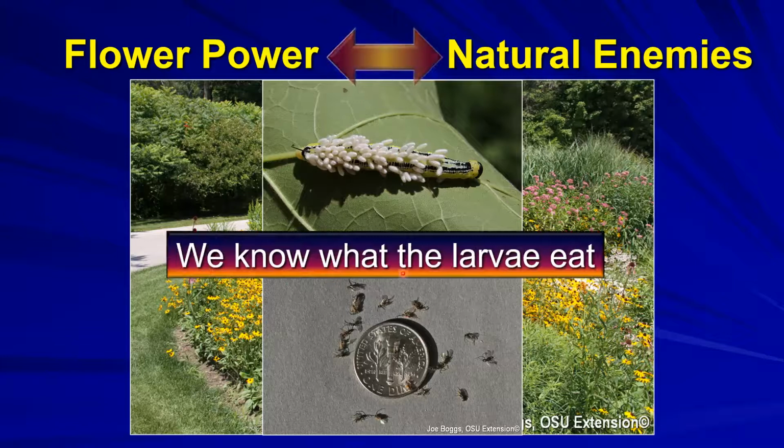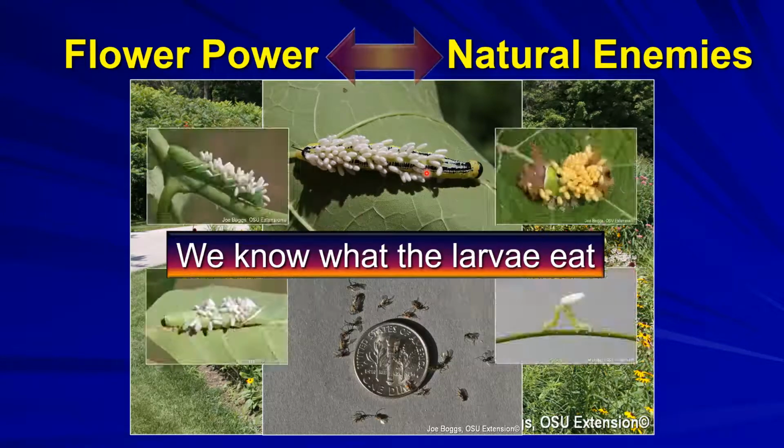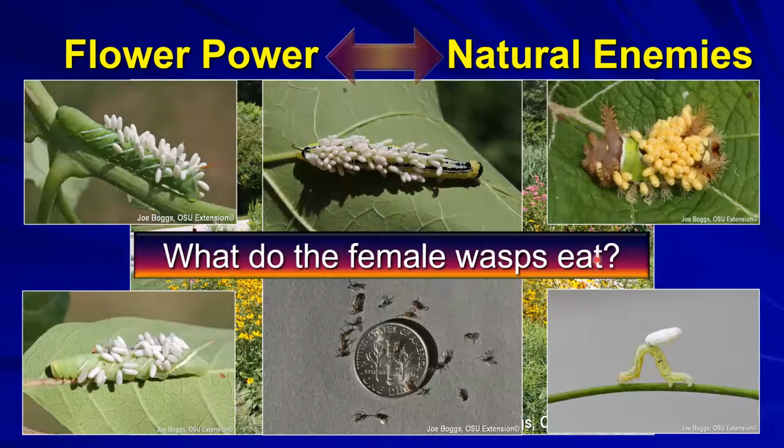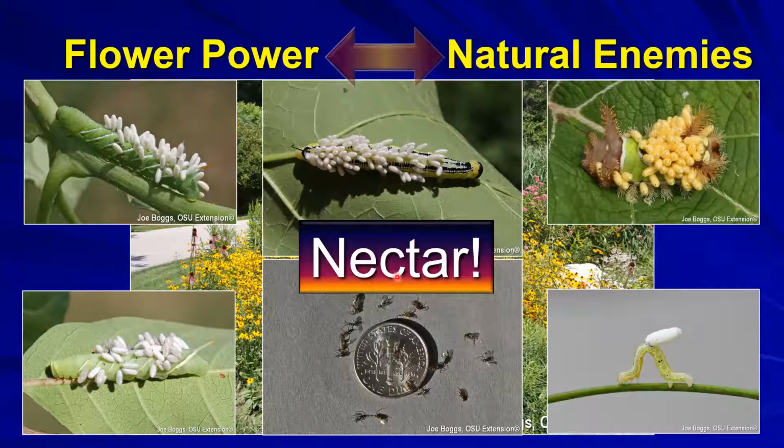But we know what the larvae eat. They eat the caterpillars, but what do the female wasps eat? They have to have nectar. All these flowering plants, every parasitoid wasp adult needs to have nectar in order to have energy to go and spread their joy.